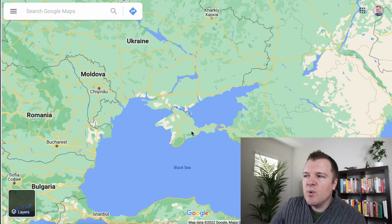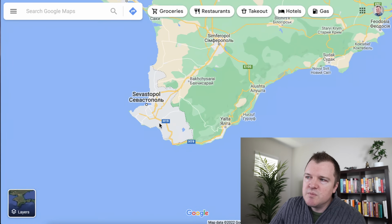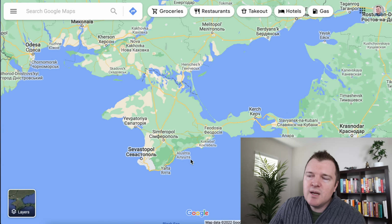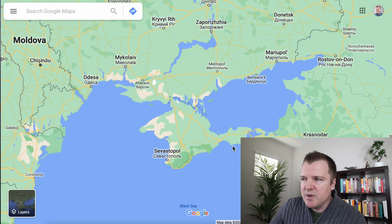And Russia was not willing to give up Crimea primarily because there's a very large military base here on the southwestern tip. This is where their navy and their nuclear submarines basically operate out of. So if Ukraine was going to join NATO and become pro-Western, then Russia would have lost this naval base, and they weren't willing to do that. So they just stole the entire peninsula.